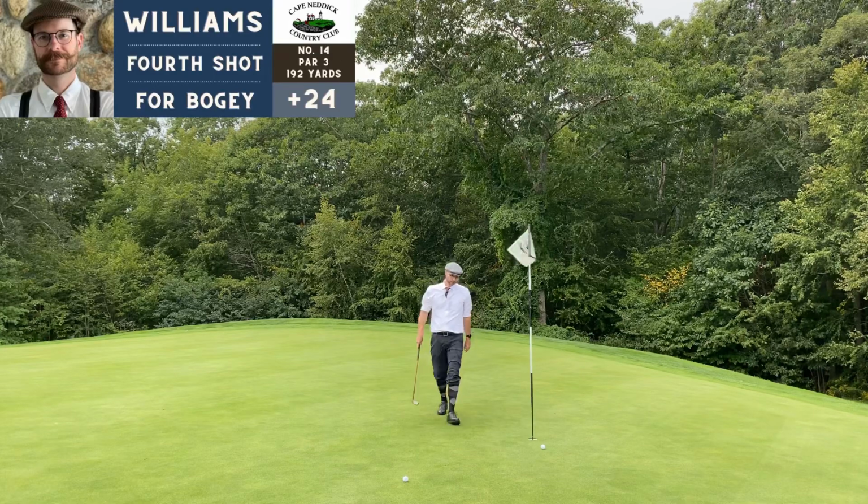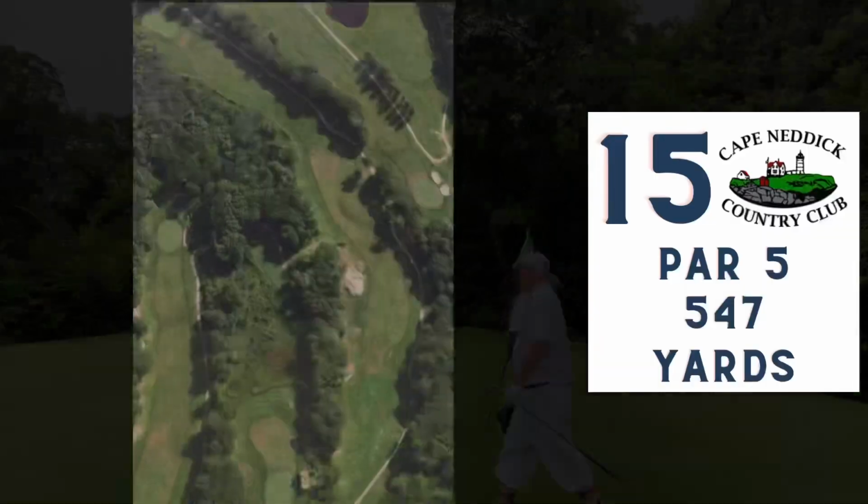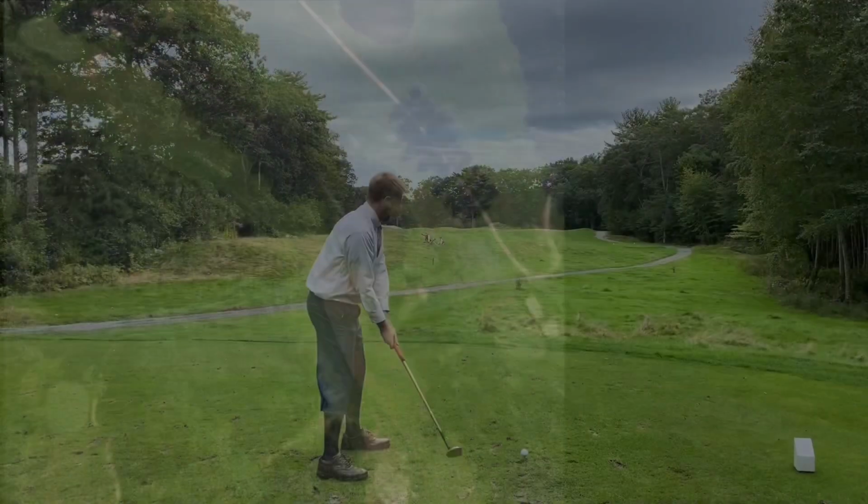It's a tricky downhill putt that I thought was going to break more, but it never really did. All right, 15's a par 5, 547 yards. Double dogleg left.